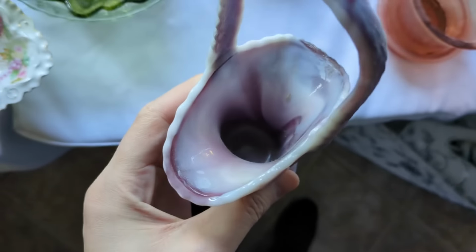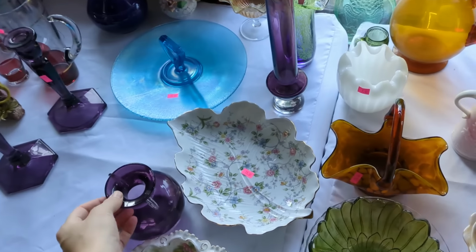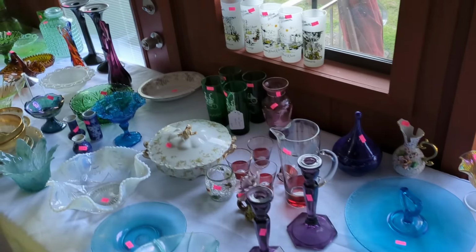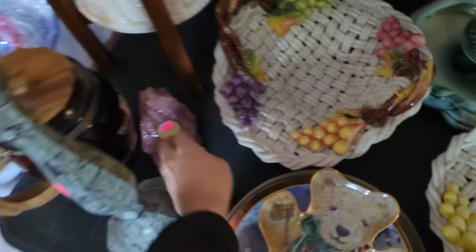No, I don't think so. Hold on to it. I've got one more exit. This purple one here. Oh, there's a little chip on it there. I need to get out of the glass area. I think I pretty much got all the ones I want. Aside from... Oh, what is this?